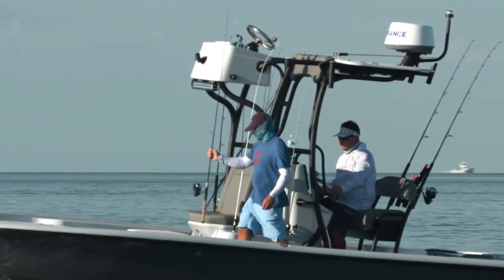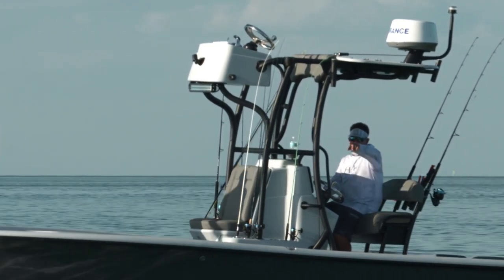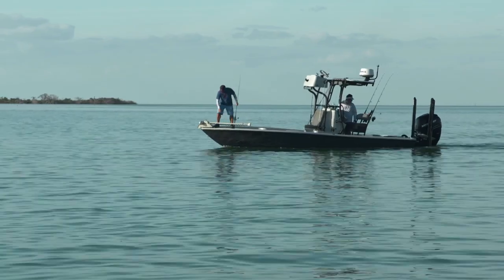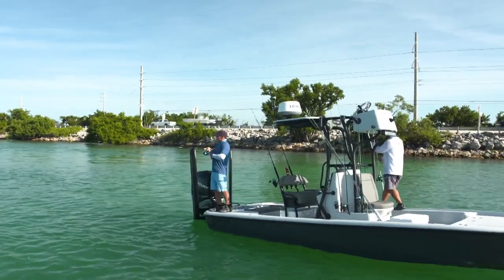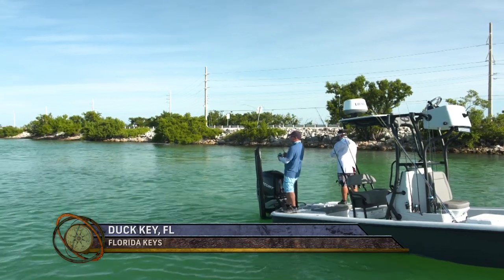Even though it is right by the road and all those cars are driving by, and it's kind of a community hole, it comes and goes in how good the fishing is there. And you had said, man, let's go over there, it's really good, I think we can catch some tarpon. And then they were telling me about the yellowjacks. Awesome. That is a great yellowjack.